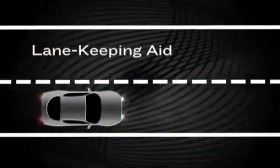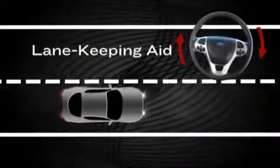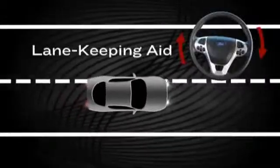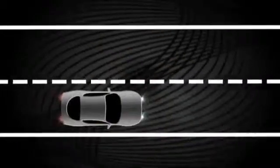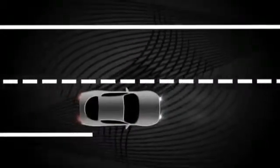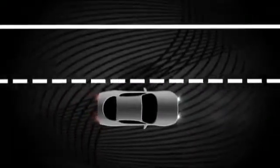Second is lane keeping aid. If your vehicle is drifting out of its lane, electric power assisted steering, or EPAS, kicks in. The vehicle provides a steering torque to help guide your vehicle back onto its intended path. Like lane keeping alert, this activates at speeds above 40 miles per hour. Now, if the system doesn't detect lines on one side of the vehicle, say the right side, it will still work on the left. Lane keeping system is there to help you keep your vehicle in check.